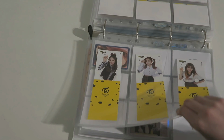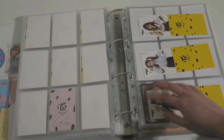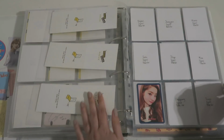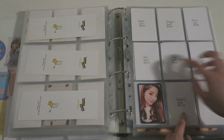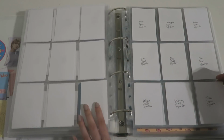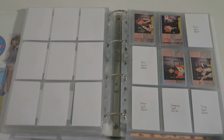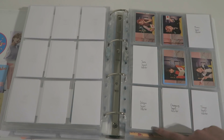I don't know whether to put the little backs on them, but just because they don't fill up the whole sleeve, you can see like Dahyun behind her. So for Signal, Dahyun's blue version. I want to focus on this set just because this is the only version I have for Signal. And then, yeah, I'm so excited. But I do have some of the holo cards, which is great. Just hopefully when I get the 2 other versions of this album, I don't get any duplicates.